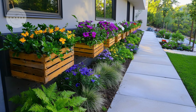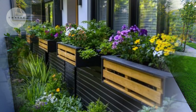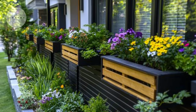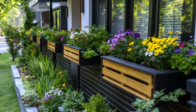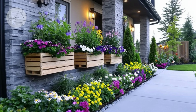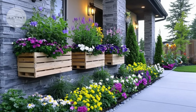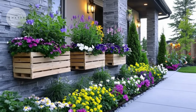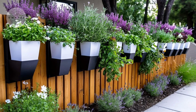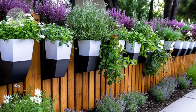Wooden crates aren't just for storage. They make fantastic modular planters when attached to a fence. Mount several crates at varying heights and angles to create a dynamic garden wall filled with flowers, succulents, or vegetables. You can mix sizes, shapes, and wood finishes to keep things visually interesting. For a rustic feel, leave the crates unpainted and let nature do the aging. For a more modern look, go with black or white paint and uniform arrangements. This method is great for renters or DIY fans since it doesn't require permanent changes to the ground.